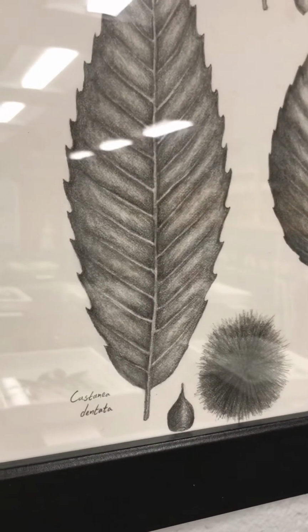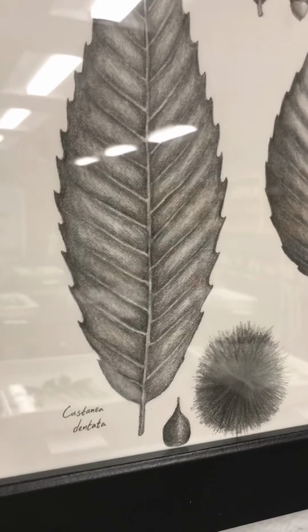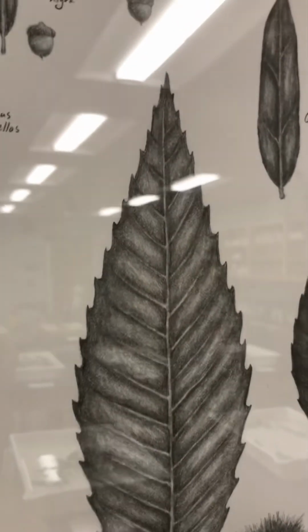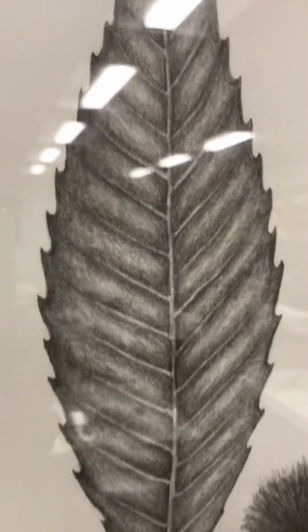Coming to you from the Dendrology lab, we have Castanea dentata. So this is a species. I'm using Duncan Fraser's illustration of the tree. This is the best that I can do for getting to the leaves.